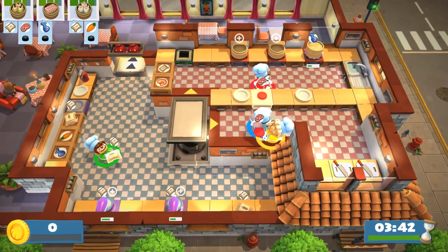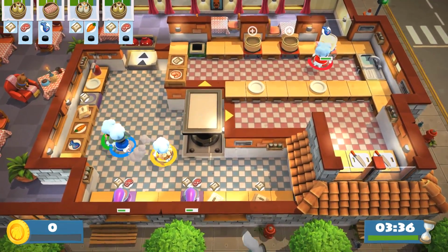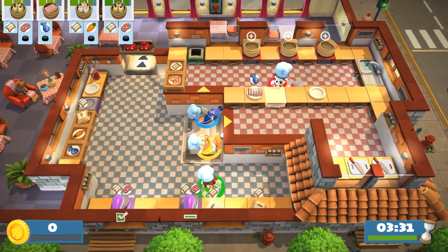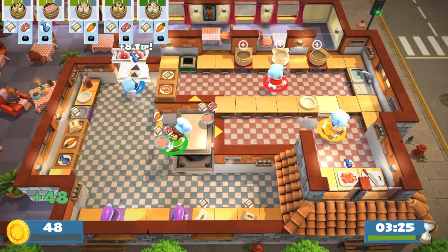Okay, waiting for beef. That doesn't go there. Beef mixes, right? Yeah. Yep. Gonna plate fish soon. I need a carrot. And I got... Fish is plated. I got two beef. Carrot incoming after chop. I do need... Here comes a carrot. Oh my gosh.